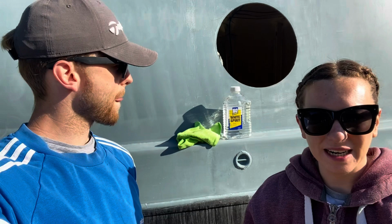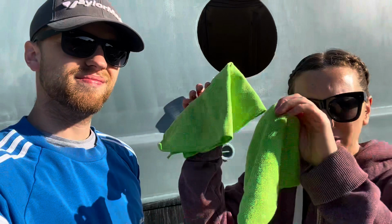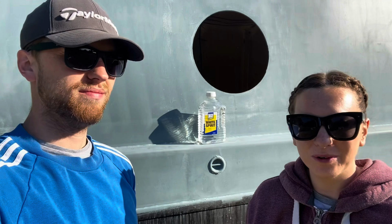And then we washed it down. The builders where we are have hooked us up a hose pipe, so that's been much better than just buckets and a sponge. And now we're just going to go over it with white spirit and some cloths, prepping it, and then hopefully today we will put a full coat of paint on the whole boat.